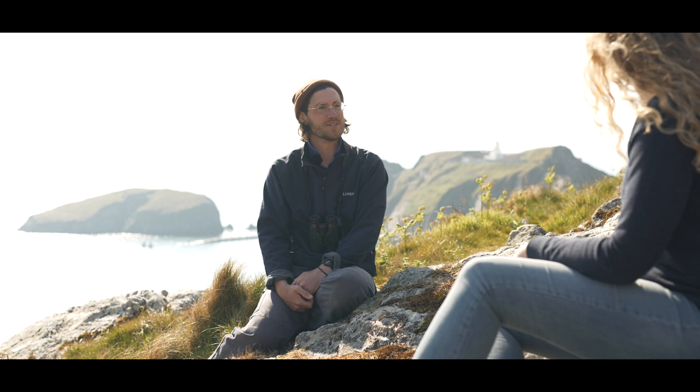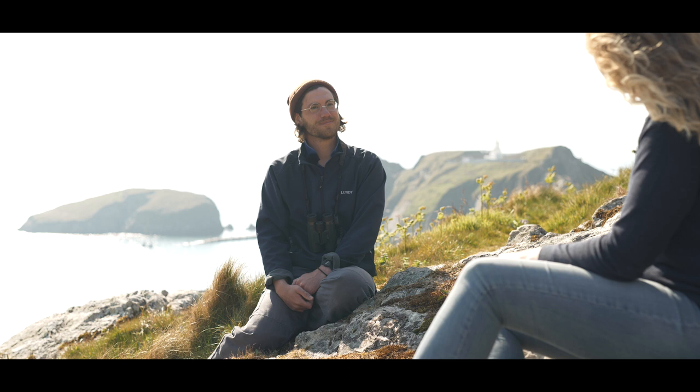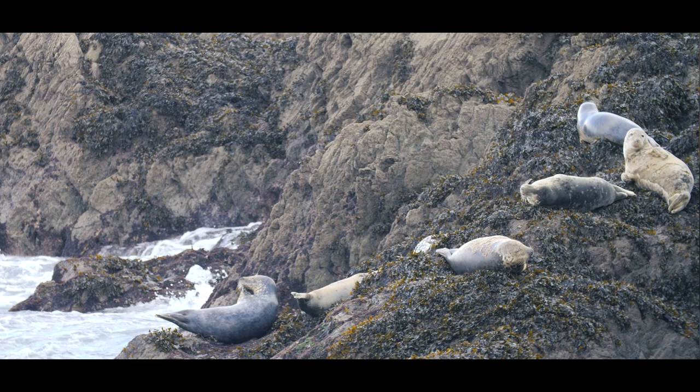That is fantastic. And with those protections in place, have you noticed an improvement in the biodiversity or the biomass of the species around the island? Well, indeed. All MPAs are important in that sense that they are protecting these habitats. So it has had the chance to recover from potentially destructive fishing methods in the past. And we're seeing bumper seal numbers now around the island, particularly in the no-take zone.